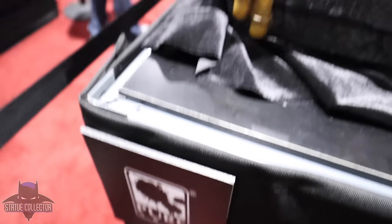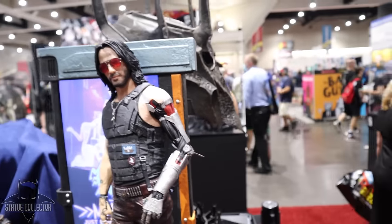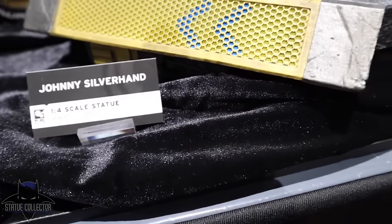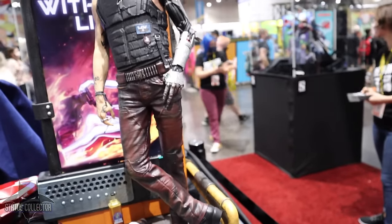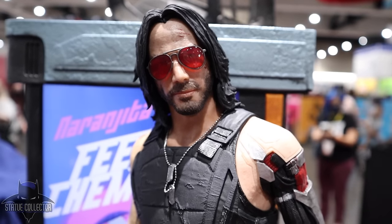Again, Pure Arts booth right here. We have a great piece here. This is really fun with the screen. This is Johnny Silverhand right here. That's a fun piece. Again, looks really good.